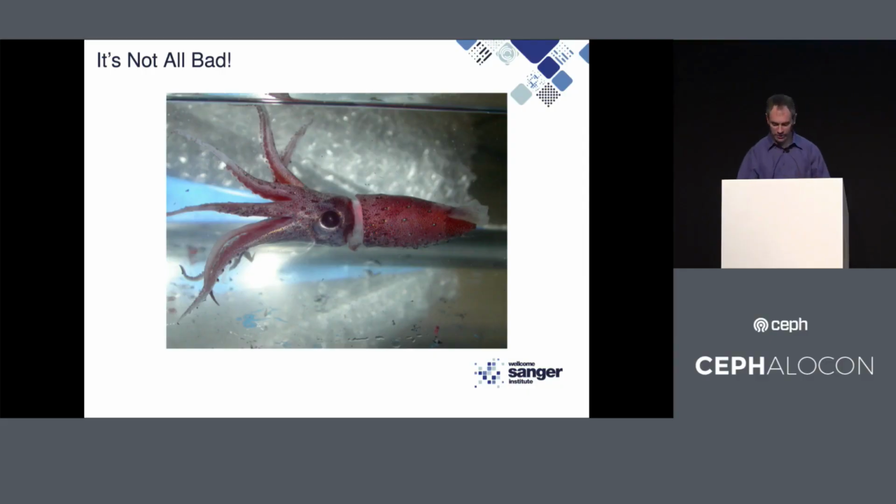Lest you think I'm going to rant for my remaining time, we're actually pretty happy with Ceph. It scales out really well. The last time we wanted to expand our Ceph cluster, as I said, we took 9 boxes, put them in a rack, and from them arriving on site, literally coming through the door of the data center, to being fully integrated in the cluster, took 4 working days.